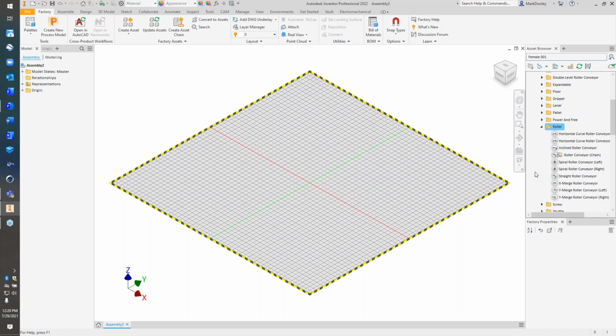So these are out of the box, right? These are already here. There are several components in the asset library that have to be downloaded. They're cloud assets, they don't get installed, but the majority of the ones here do. And so when you want to start just dropping in a component, it's as easy as drag and drop.